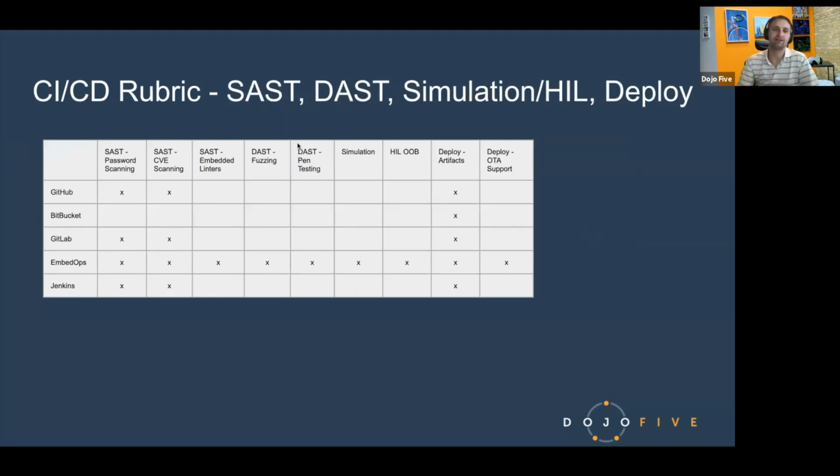And then as far as static analysis or dynamic analysis type of tools, Simulation, HIL, and then Deploy, a number of people, because of a decent amount of focus on security, password scanning, CVE scanning, most places have that. Again, Bitbucket, I feel, is a little behind here. But for very embedded focused things, like embedded linters, fuzzing, pen testing for embedded, unless you're working with an embedded first tool, you're going to be building this out yourself. In most cases, what we see is people just don't build it, and they just kind of roll the dice a little bit.